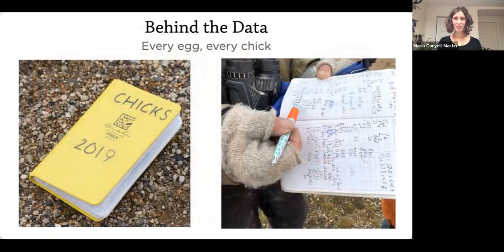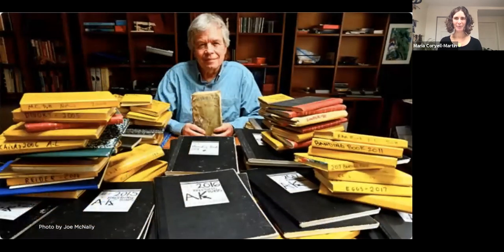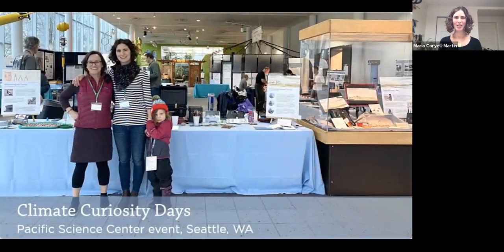And all this data that George collects is all logged in his yellow notebooks. And here's George, a really wonderful photo by photographer Joe McNally, behind just stacks of these notebooks that he has. And how do we communicate all that together? What are some other ways to do it? And how do we share it?